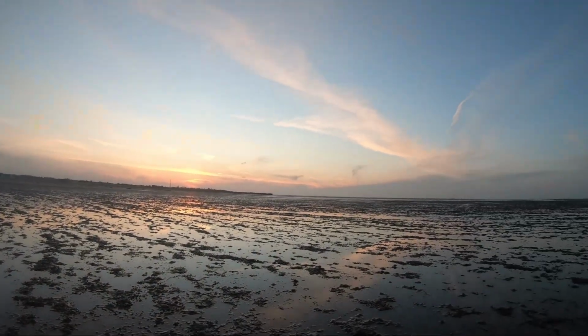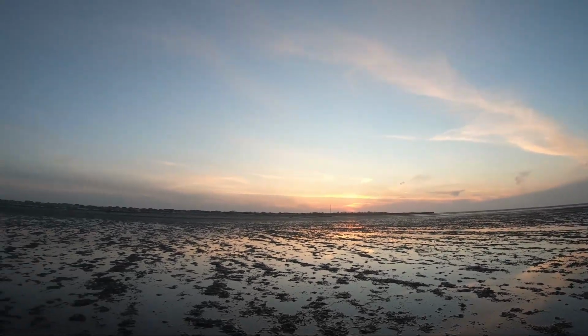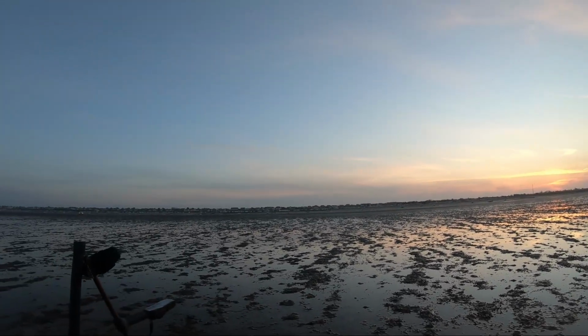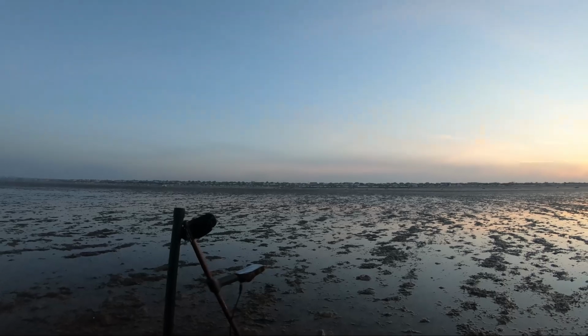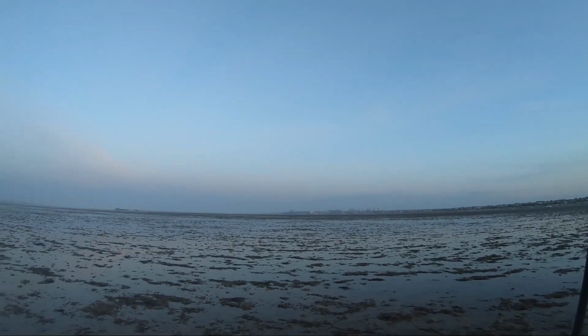Morning. Right, today, a totally different area, totally untested. I'm out with Les and Neil today. I'm using the Equinox 800. As you can see as I pan around, the pier is a long way away.